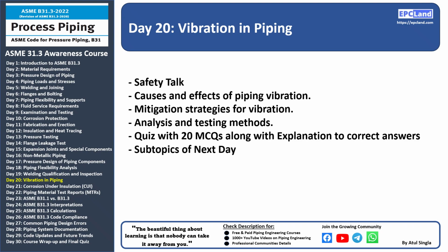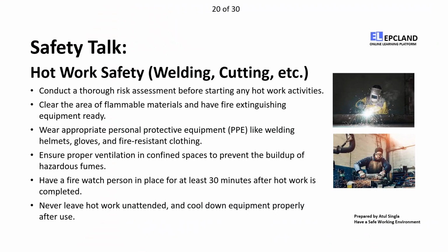So first, begin with the safety talk. So let's start. Hello, everyone. Today's safety talk is about hot work safety, including welding and cutting, to minimize fire hazards and injuries.